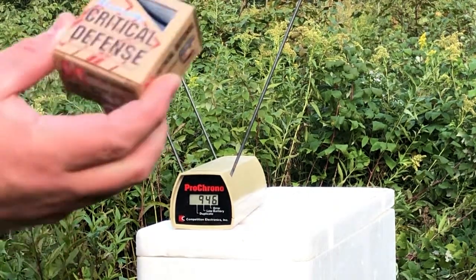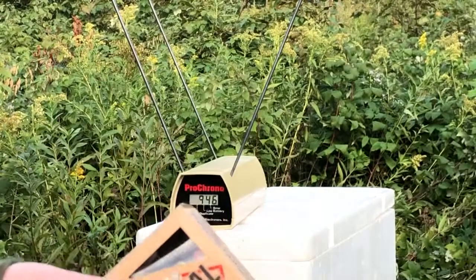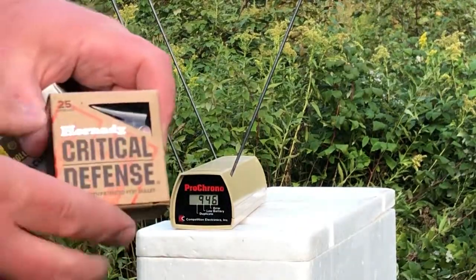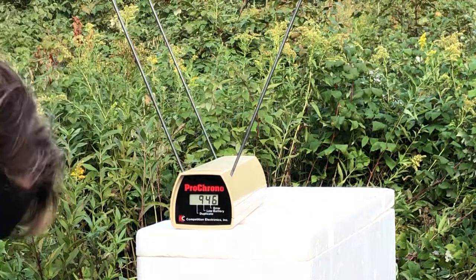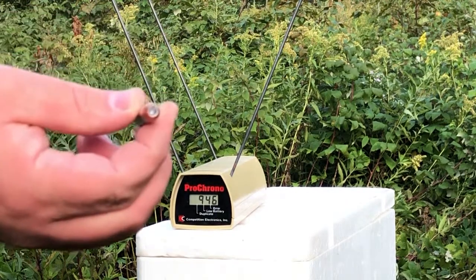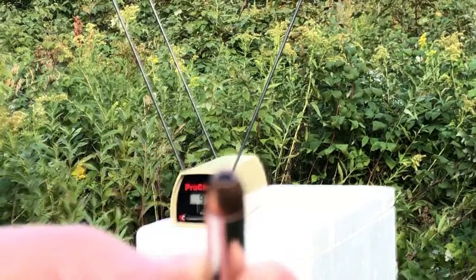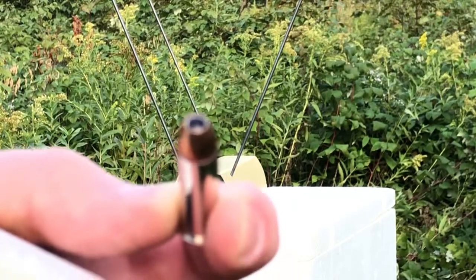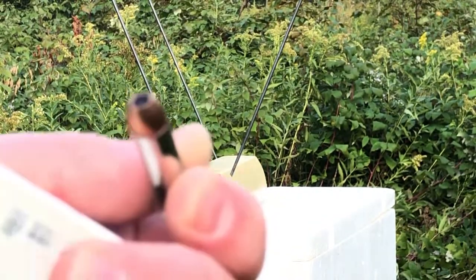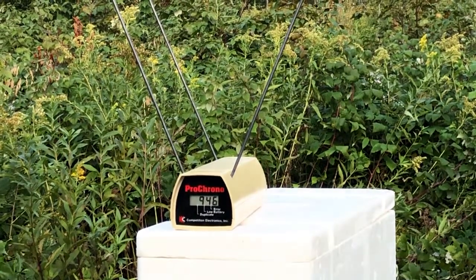Once again, that's the Critical Defense 32 H&R. You've seen them, polymer tip inserts. An expanding bullet, not really a hollow point because they got that polymer tip insert. Next up will be the Cor-Bon with the, let me see if I can focus on that, slightly narrower hollow point cavity than what I'm used to with a lot of the 38 specials these days. All right.